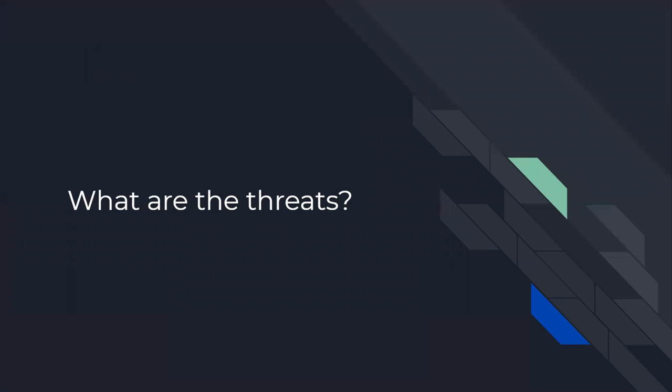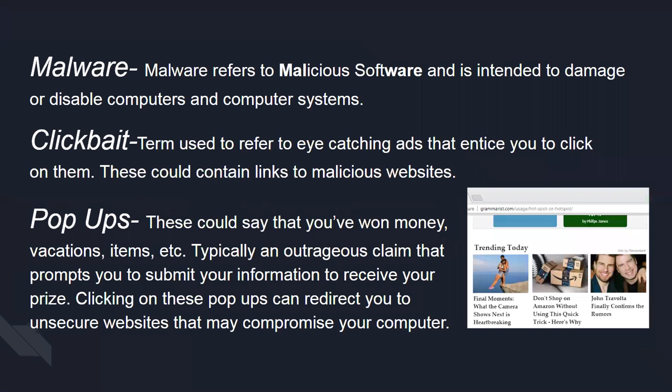So why do we need to create passwords? What threats are out there? There's a couple of different things. Malware, clickbait, pop-ups. Malware is malicious software that's intended to damage or disable computers and computer systems. And, if we've all seen like that scary blue screen, things like that. Clickbait, I actually have a picture down here.